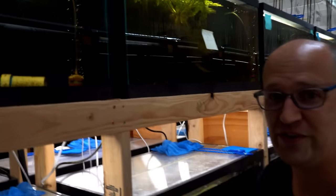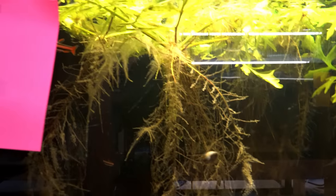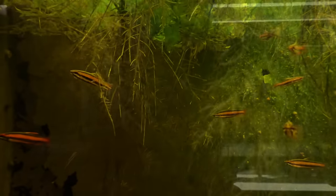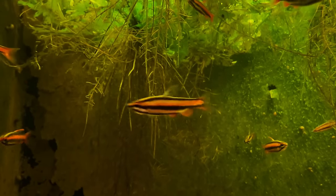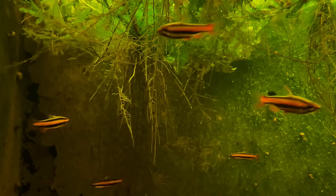All right, we're counting back from Q. We're on row M. We'll get to A eventually. These are the coral reds. Beautiful pencil fish. This is the one tank I'm concerned about. This is the one tank that we've had some problems in.